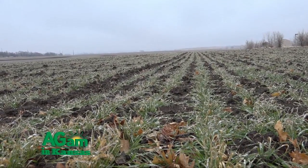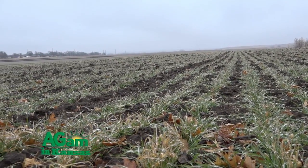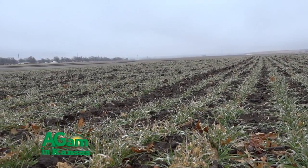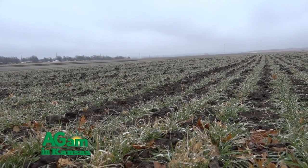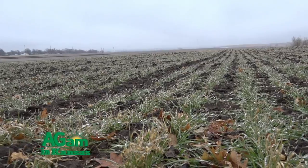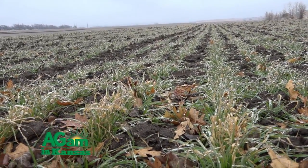The week of January 10th through January 16th brought to most Kansas wheat producers an ice storm, which gets producers concerned with possible consequences of the ice storm to the wheat crop. Now, was the ice present for a long enough period of time for the crop to suffer any damage? And the answer to that is probably not.